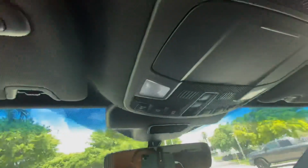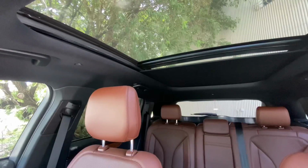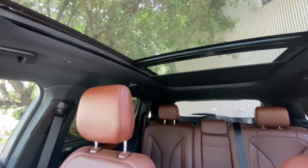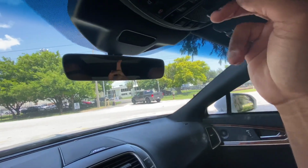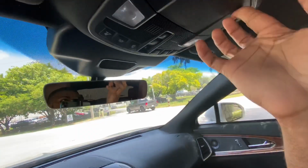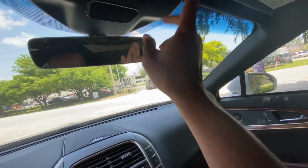Up here, your center controls for your panoramic sunroof. It's a really large panoramic sunroof. It does let additional light into this interior. There is some LED lighting throughout the whole entire cabin. Up here, this is for your sunglass holder. And this is to close the actual panoramic sunroof, and this is for the shade as well.